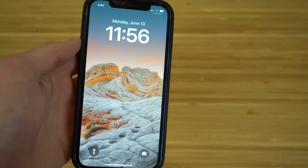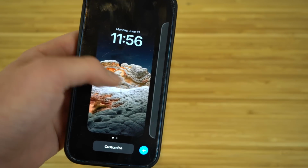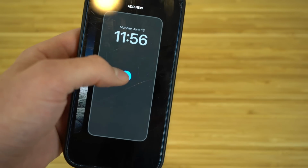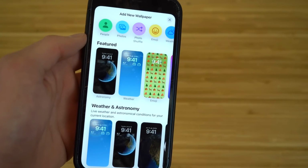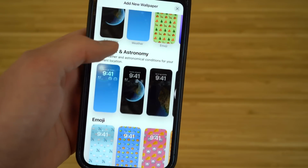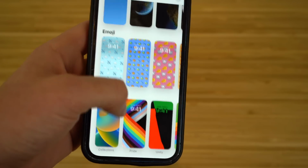If you want to create or edit a new lock screen, all you have to do is just hold down on the lock screen like this. It's going to zoom out, and then you have multiple options to choose between new lock screen. So for example, if we want to click add new right here, we just click that. And as you can see, Apple created tons of new wallpapers for your lock screen. We have anywhere from feature to weather and astronomy. We have emoji ones down here. We have a new collection down here, tons of different ones to choose from.